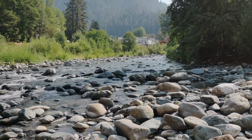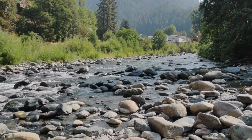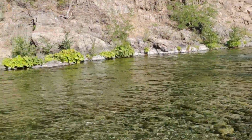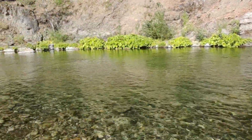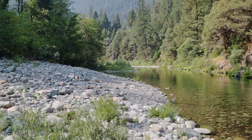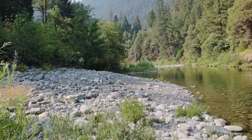Okay, just a little ways from where we're staying. We're down, this is part of the Yuba. The North Yuba, sorry, not south. We're just looking around here. We're getting ready to head down to the claim here shortly to see what we can do.